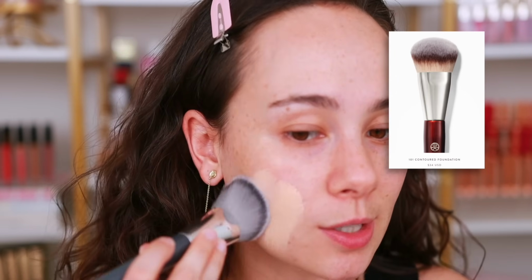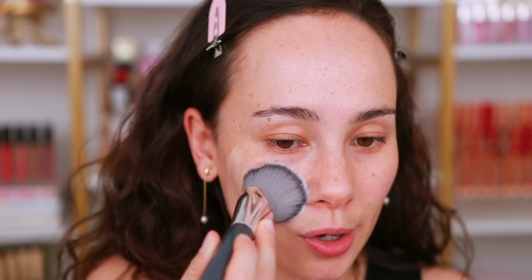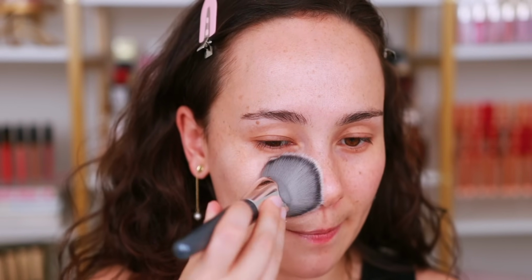I have this in shade number 1. I'm going to use the BK Angie Hot and Flashy A101 brush for foundation. It's a nice fat brush. And I like a brush for tinted moisturizers because it gets the maximum amount of coverage from it.